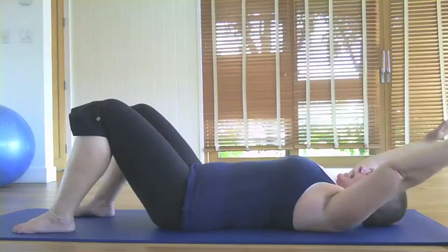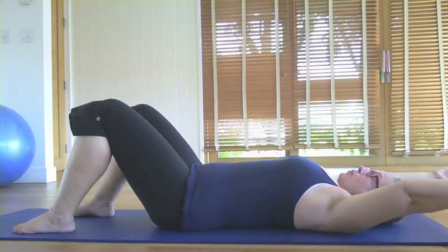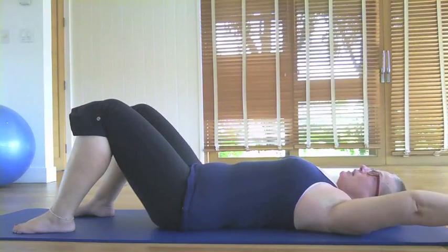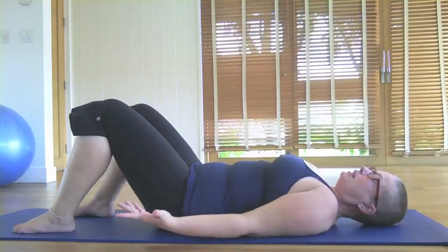Now to this I can add big circles. I can go back and forth. I could do one at a time. I mean, really, you can kind of be creative and play here, but the issue is the same. We're just getting the arms to move and getting the spine to stay steady.